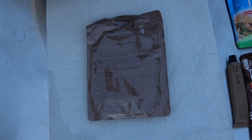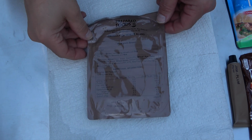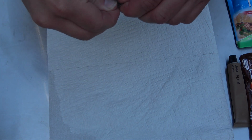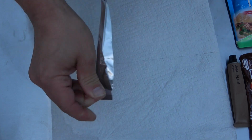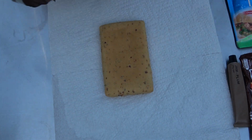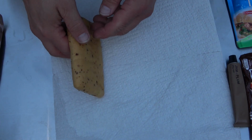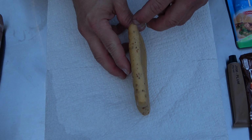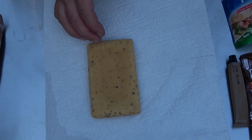Well, it's pretty warm outside and I'm not ready for a hot meal, but I am hungry, so I'm going to go ahead and bust open this bread, which is, as I said before, probably the best bread you can get in a ration. That's that guy right there. You know what I think I'm going to do? I'm going to try to slice this thing down this way and make a sandwich with this tuna fish.